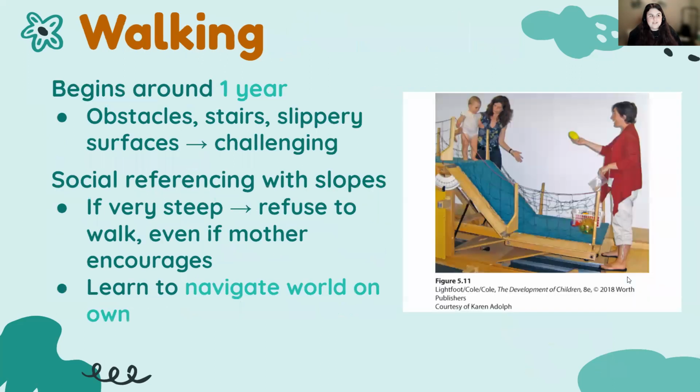Now, the final results, walking. So infants usually begin walking around 1 year old. This is just an average. Some will begin pretty early, like 7 or 8 months sometimes, and others will start walking later, maybe closer to like 18 months. There's a lot of variability, but the average is 1 year old. And it begins as assisted walking, like their hands are held by caregivers and grasping furniture. And eventually they do it independently.